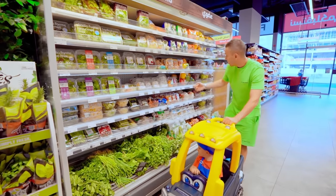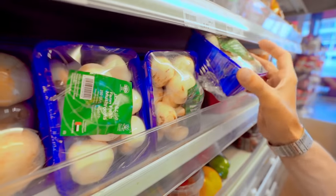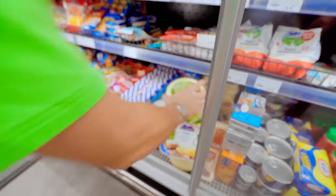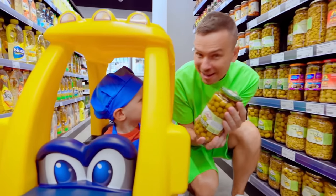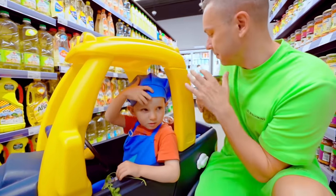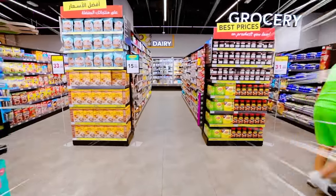Come on, Alex. Here they are. Alex, tomatoes. Wow. Love mushrooms. Let's go. Wow, cheese! It's always good for the pasta. Who doesn't love the olives? Alex, do you like olives? No. But I adore them. Let's take it. And now we have all we need. Let's go home to make some pasta.